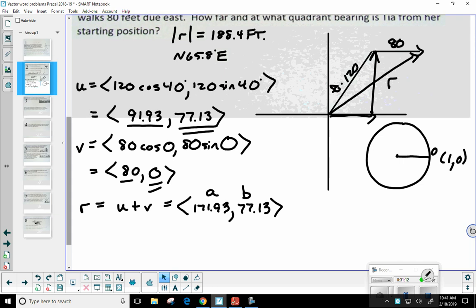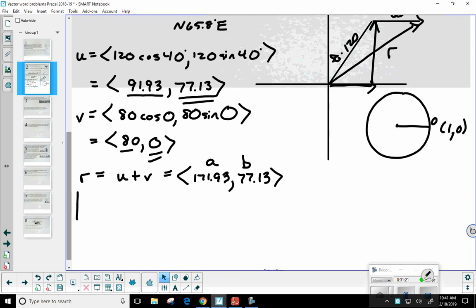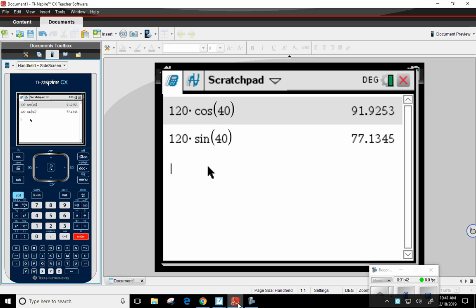How do I find the magnitude of a vector in component form? You square them, you add them, and this is all below a square root. So the square root of A squared plus B squared, remember that's the A and B. So 171.93 squared plus 77.13 squared. What do you think that's going to come out to be? What was the magnitude of the resultant we got graphically? 188.4, right?